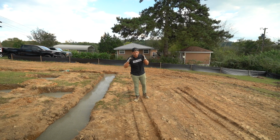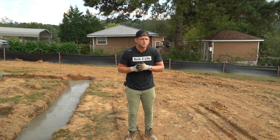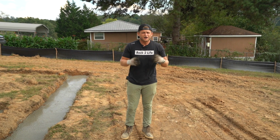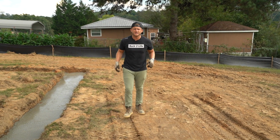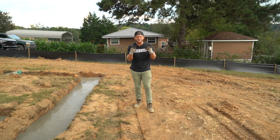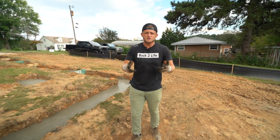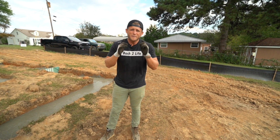Alrighty, y'all, super impressive day today. Pouring this footer was extremely important. We got it dug, we got the rebar laid down, and we finally got this thing poured. Trucks are moving in and out right now. It's just been a very successful day. We're excited. Cameraman, walk this way with me so you don't get hit by a truck. We got trucks coming in and out right now. I want to give you some awesome content coming soon. After this, we're gonna get the block foundation set, so make sure you stay tuned for all that.